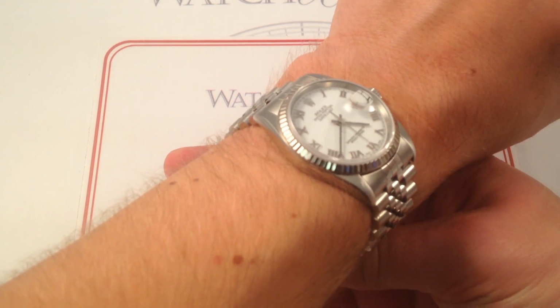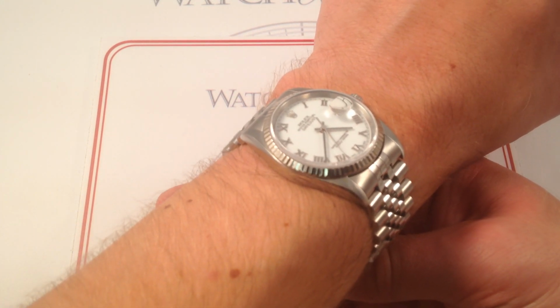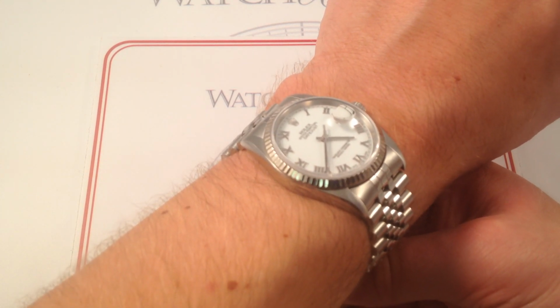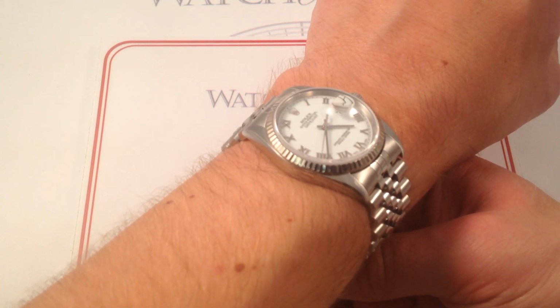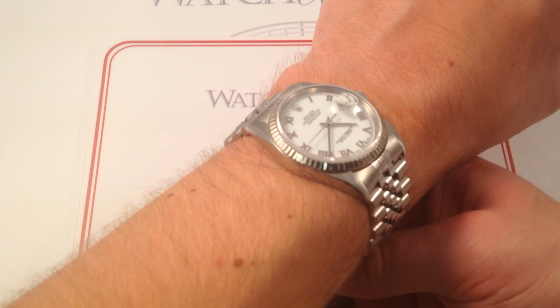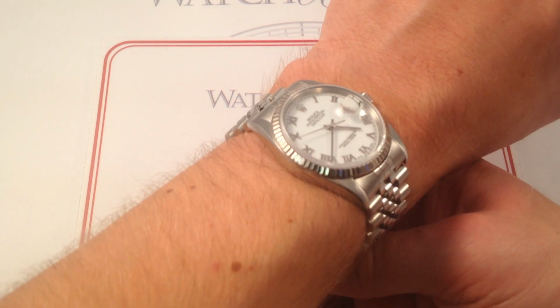Now, some might think 36 millimeters is a little small by modern standards, but consider this. Winston Churchill had a 7.5-inch wrist, according to Rolex themselves, and he wore his with panache. So remember, the man makes the watch, not the other way around. And whatever you've got, the Datejust is up to it.